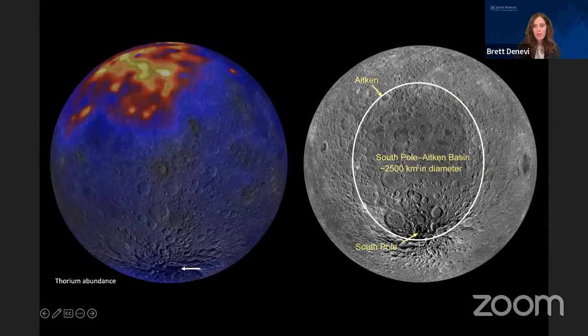This happens to be where a lot of exploration will be focused in the coming years. We're getting far away from the effects of Imbrium here. And then looking at the moon's far side, again, here's the South Pole. This is Aitken crater up here. And then the very creatively named South Pole-Aitken Basin is about 2,500 kilometers in diameter.